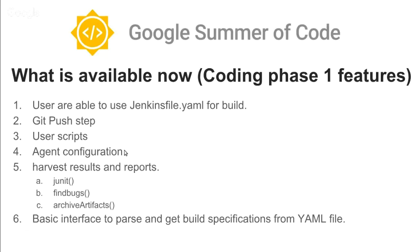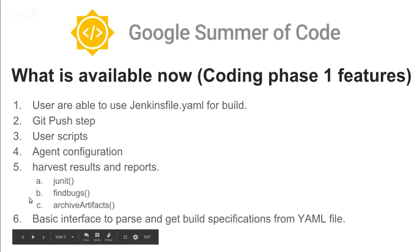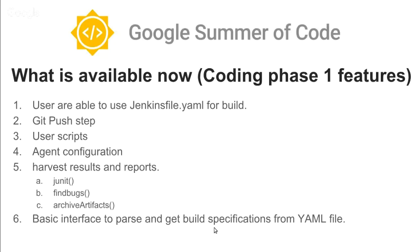Fourth, the agent configuration is fully supported. We can specify any type of agent. We can use a label, we can use Dockerfile, we can use Docker as well. Fifth is we can harvest the results and reports. It supports JUnit frameworks and archive artifact steps. And a basic interface to parse the YML and convert it to the declarative pipeline has been implemented.